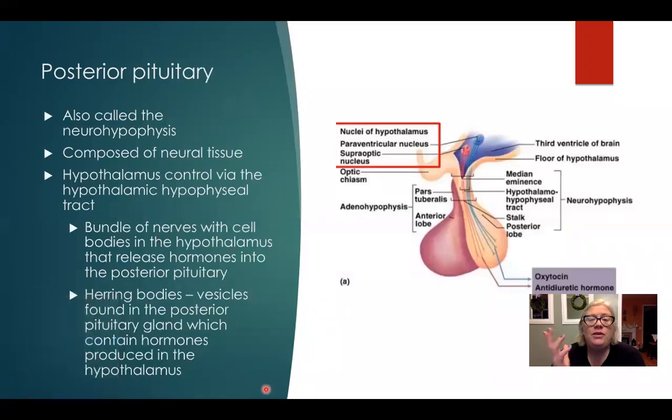posterior pituitary. So remember, the pituitary gland is split into 2 lobes, the anterior lobe, which is going to be towards the front of the body, and the posterior lobe, which is going to be the back. The anterior lobe also is going to be composed mostly of glandular tissue, and the anterior lobe is going to have that direct connection or control by the hypothalamus through that hypothalamic-hypophyseal portal system, which is that blood connection that is going to allow the hypothalamus to release hormones directly into that portal system, and those hormones are going to travel directly down and affect the anterior lobe of the pituitary gland to secrete some other type of hormone.